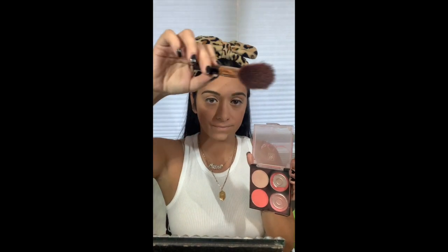I do have the NARS blush, which I will try and find right now. And honestly, it's nice, but it's annoying to put on. You literally have to keep going back in with the brush to put the blush on. Like this, I literally dab my brush in and it comes right on. I'm going to take my blush brush. It looks like this. I'm going to dab it in here.